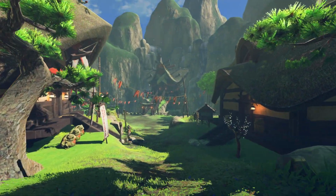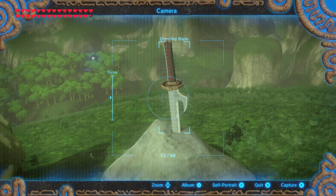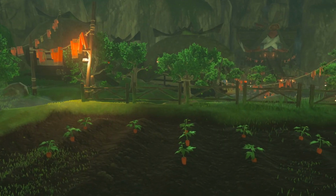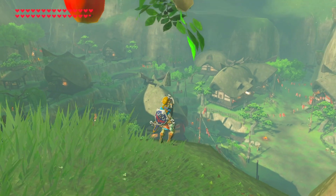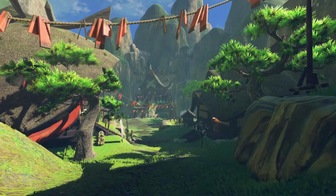This Sheikah village is nestled safely here, having been spared from the disasters of the calamity. Culturally speaking, until now, the Sheikah have been somewhat of an enigma. The residents of Kakariko, however, choose to live a peaceful, rural life. Despite its relatively small size, Kakariko still manages to have a bustling livelihood, and a variety of shops and homes line the paths.